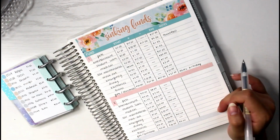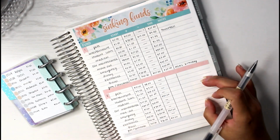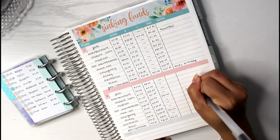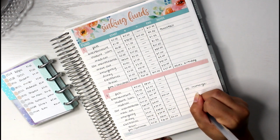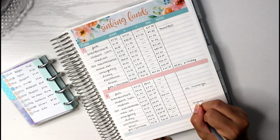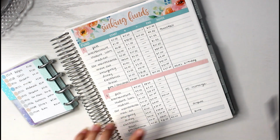And over here, since I didn't have a transaction log for this month, this is where I like to put what I spent it on. So here I'm going to put AC recharge. Sorry I'm not writing pretty. I'm really sorry. And then Kira.